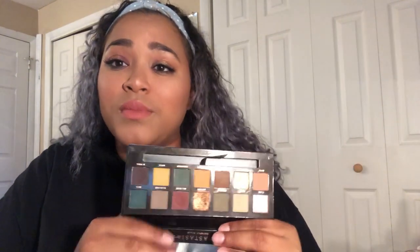Obviously, Anastasia is a name brand that everybody knows and loves for all their palettes. So if you're paying $42, you're paying not only for the name, but a little higher quality. Makeup Revolution is heard about a lot, but it's known as the drugstore brand. So you're paying for really just the quality and the cheap packaging, because this is very different packaging.